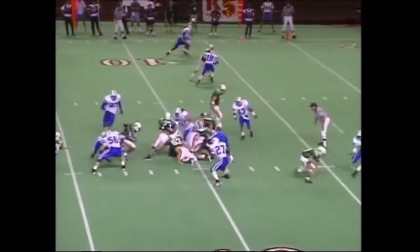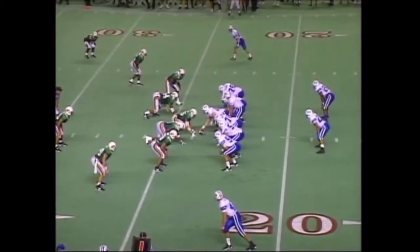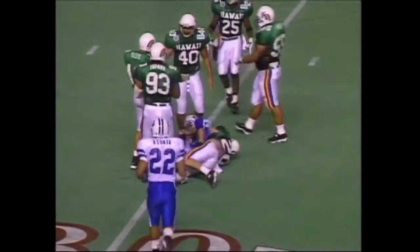Cougars coming after him. He fumbles the football, and I think BYU's got it. The Cougars have it. Backs this time. John Walsh back to throw on first down. Does throw, completes it to the 34-yard line.